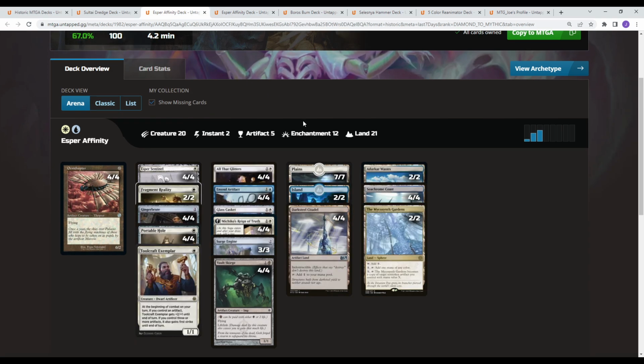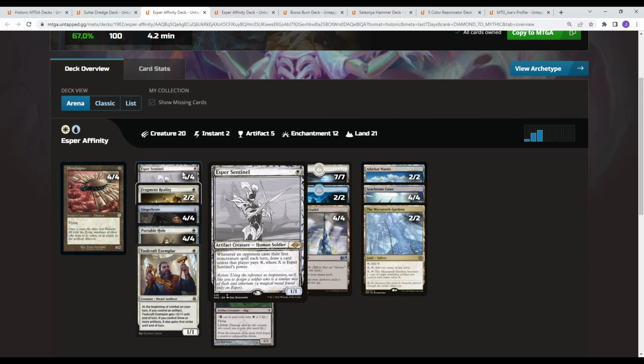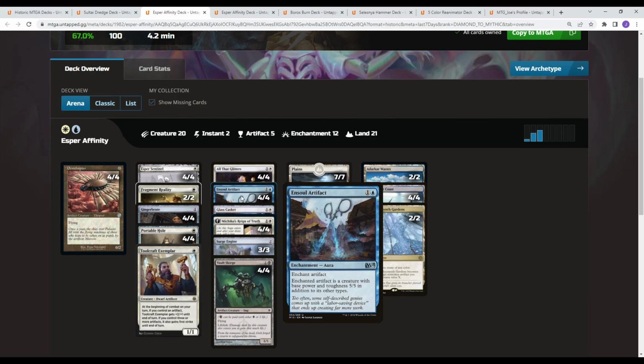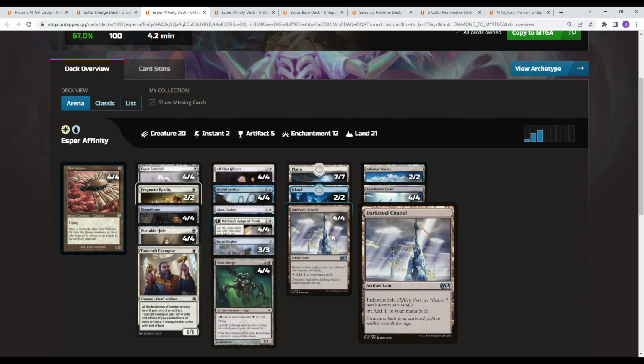This one's more of an affinity aggro deck, so a lot more aggressive. So you have your Ornithopters, Esper Sentinels, Gingerbrute, which could be unblockable. And then you have access to Ensoul Artifact that gives a creature base power and toughness 5/5. So you can enchant your Ornithopters, anything like that.